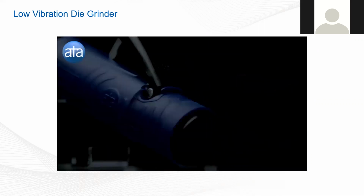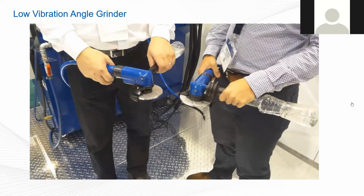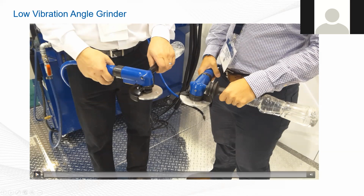The next slide is a video of right angle sanders. We demonstrated this at IMTS in 2016. What we have here on the left side is a standard angle grinder with a ceramic handle without the spindle auto balancer. All we did is attach the water bottle at the end to show you the vibration that the tool or the operator experiences. On the right-hand side is a tool with the auto balancer with the anti-vibration handle. So here's the video of that.